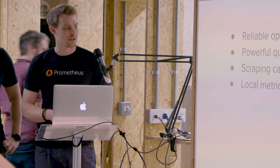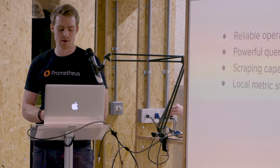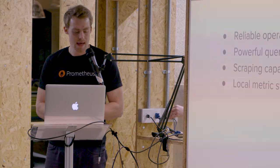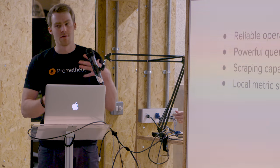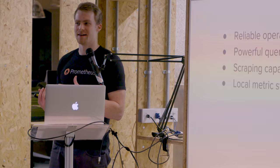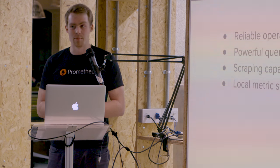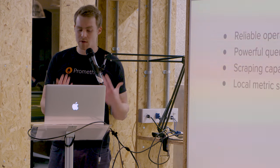So, what is Thanos? Thanos is a global, durable Prometheus monitoring solution. What that means is it's strictly built on top of Prometheus 2.0, which was released in November, and we started work on Thanos shortly after. If you've used Prometheus, you know that it has a really simple operational model, which makes it really reliable because you have these isolated Prometheus deployments and nothing can go wrong across the network really except for failed data retrievals, basically, which is great. And it has a really good data model and a query language.